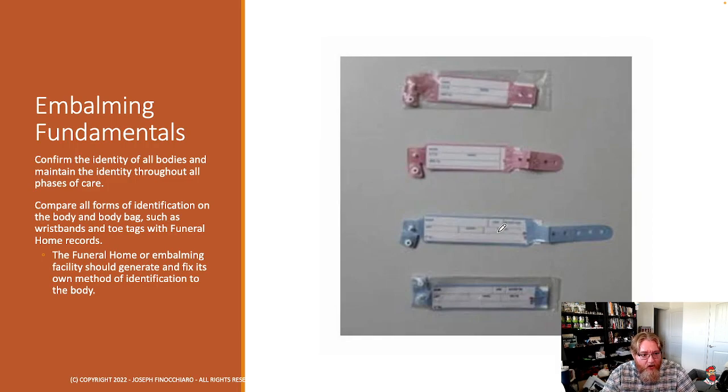Confirm the identity of all bodies and maintain the identity through all phases of care. It's called a chain of custody for a reason. Compare all forms of identification on the body and body bag. Compare wristbands, funeral home records. The funeral home or embalming facility should generate and fix its own method of identification to the body.